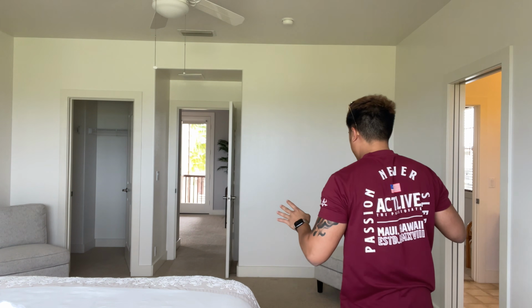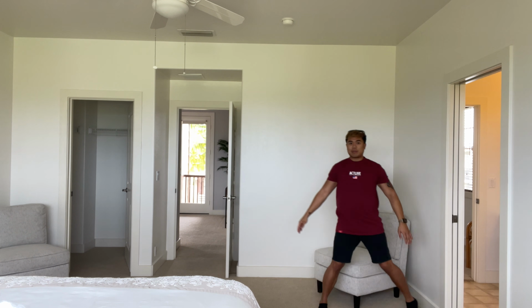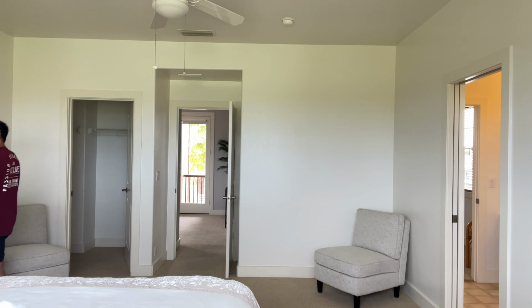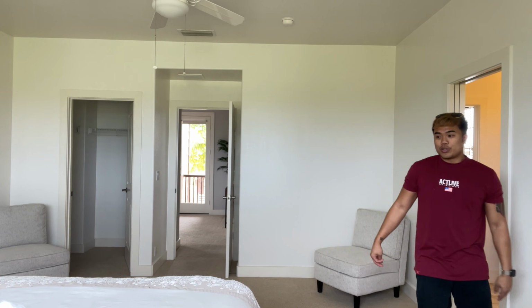Seriously. All right, to show you guys the scale, this is how big the bedroom is. From here, it's 1, 2, 3, 4, 5, 6, 7, 8, 9 steps. This is a huge bedroom. So if you're a kid, whoever buys this and you have this room, dude, you're the luckiest kid in the world. So you better thank your parents and be a good kid.